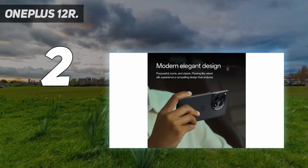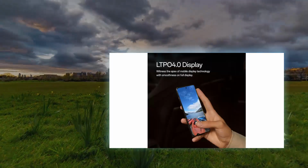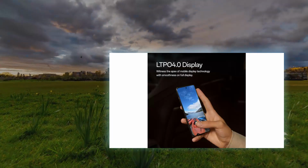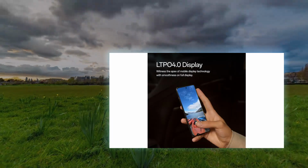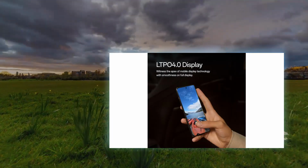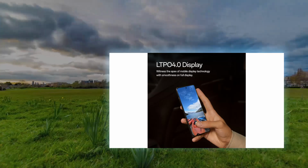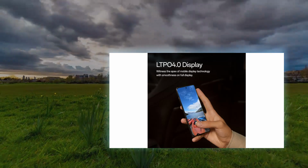The OnePlus 12R is a true cut-price king. At $500, it has some strong competition from Samsung and Google, but they generally can't match the sheer oomph offered by the 12R's Snapdragon 8 Gen 2 and other flagship specs. OnePlus's mid-range phone is the phone to get if you prize value above all else.